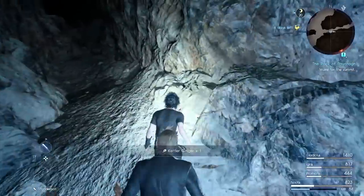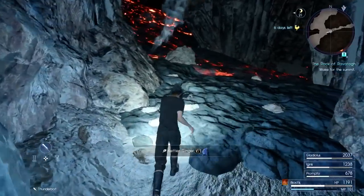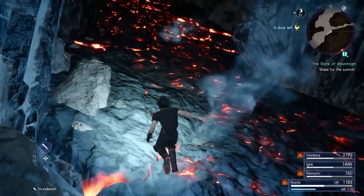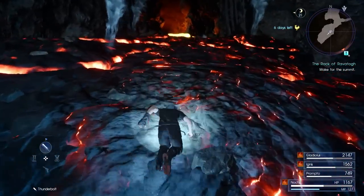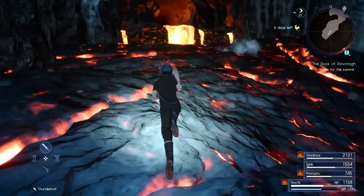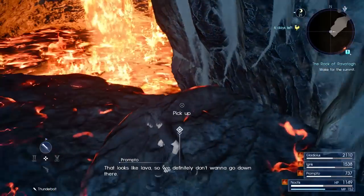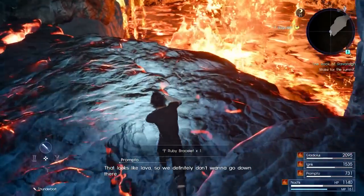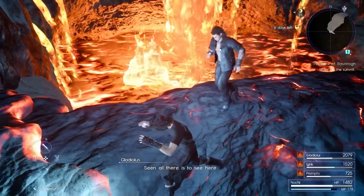Kind of looks like it would be. Yeah. Looks like I might just point right back. Up we go! If I jump a lot, does that avoid fire damage? Oh, wow. Now that looks way worse. Don't touch that for sure. That looks like lava, so we definitely don't want to go down there. And this road won't take us any further. Seen all there is to see here.